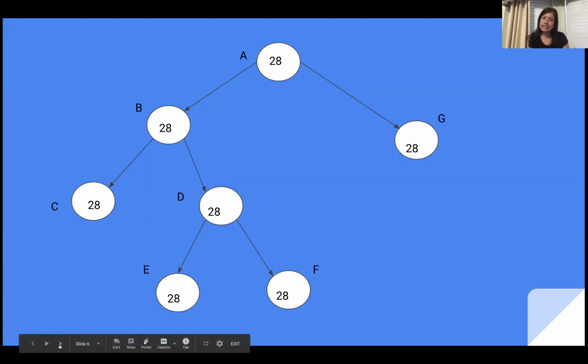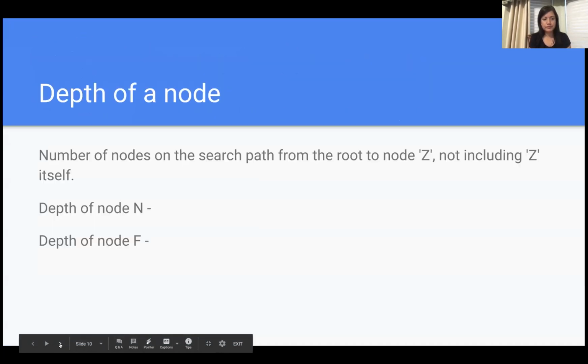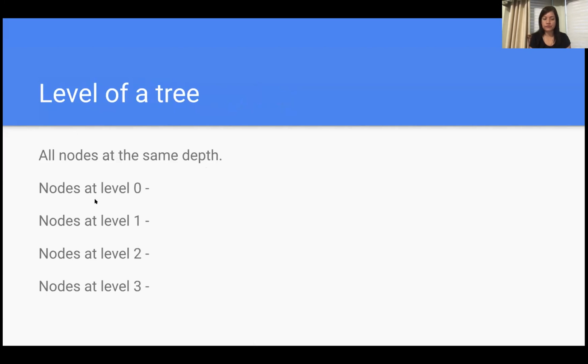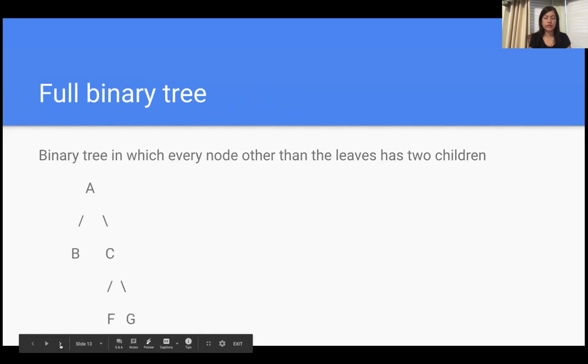So just understanding this is important, so that if we are asked a question, okay, I want you to go ahead and code a solution for the maximum depth, you should be able to do that. So we'll ignore that typo there. So here's the height of a binary tree. It's the maximum depth of any node in that tree. And then we also covered the levels of a tree: all nodes at the same level. For example, you can have nodes at level 0, 1, 2, 3 on that screenshot that we have.